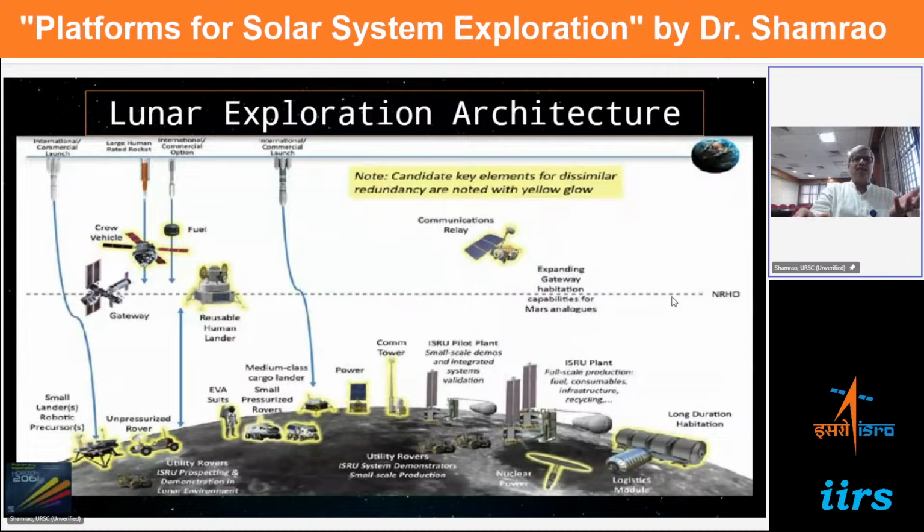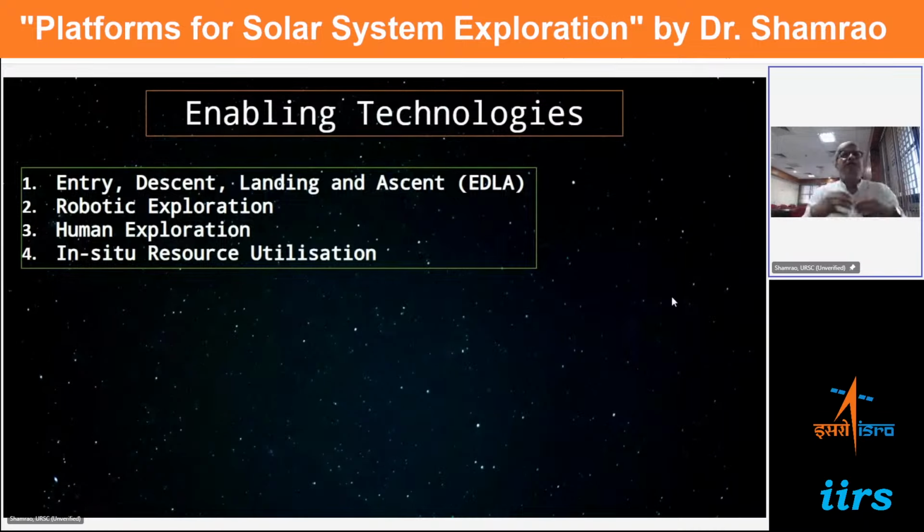All these things are possible only when you go to the drawing board and work out which systems are needed to enable this particular architecture. So which are the enabling technologies? You have entry, descent, landing, and ascent. If you want to bring back the humans, ascent is going to be needed. It has been shown successfully that entry, descent, and precise landing are possible, with even our own Chandrayaan 3 mission and missions from other space agencies. Ascent has been shown by the Chinese in their Chang'e mission, and NASA has been working on Mars sample return, where they want to test this ascent vehicle.